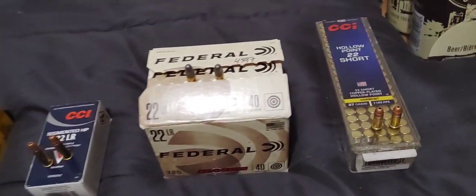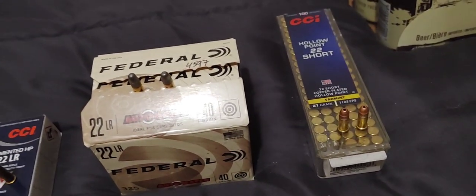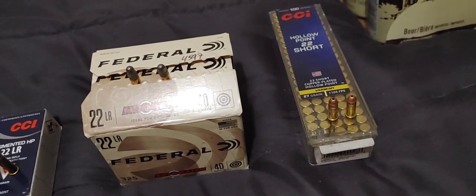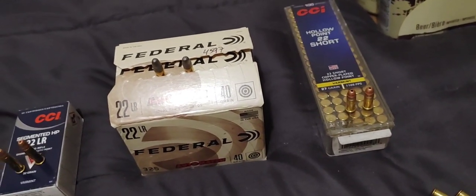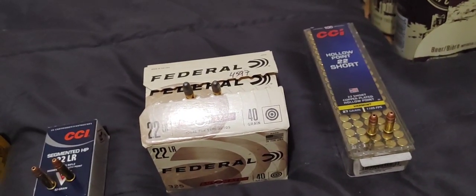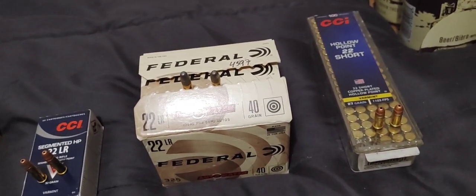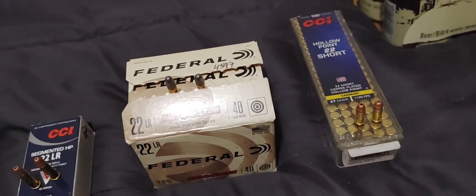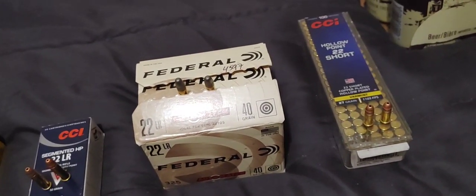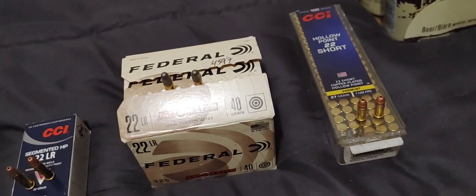So what we got here is some 22 shorts right here on the far right. CCIs, and they are like high velocity shorts. I think they say they're 1105 feet per second, 27 grain bullet, hollow point. Up close and personal, you could kill rabbits with it and whatnot, and they're fun to shoot paper with. But I'll tell you, they're not cheap. There's 100 in that box, and I just bought that box a week ago at my local Canadian Tire, and they were over $20. So definitely not cheap anymore.